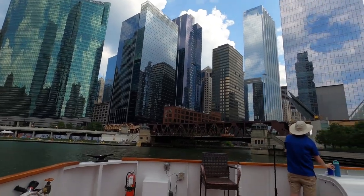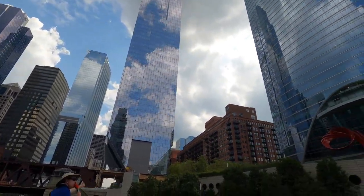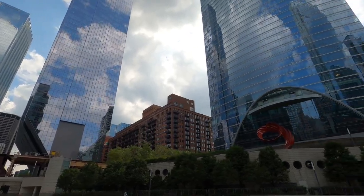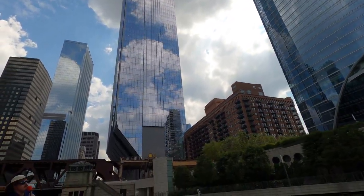And you probably noticed that on the right, there's a building with a Y-shaped foundation. See how that one pinches together at the bottom? Now, why would you want to build a foundation like that? It's a tricky spot to put a skyscraper. That lot sat empty for many years, because they had to find a way to fit a foundation in between two buildings.